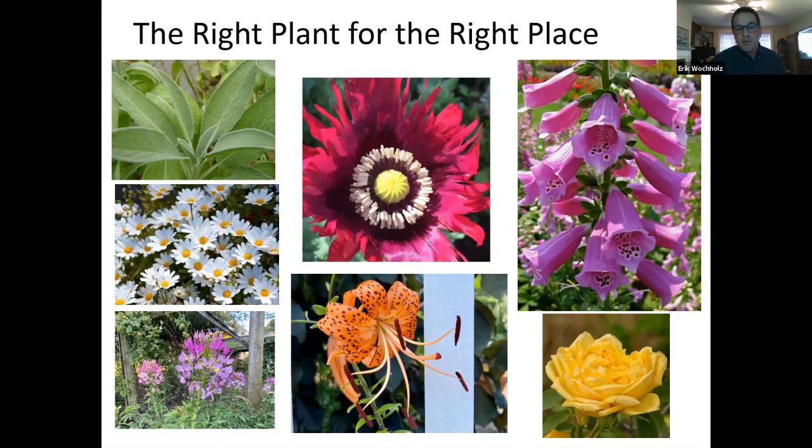Beyond just pruning, we've got sage up here, a really nice hardy perennial. We've got the aster family. These are daisies. Cleome right here, it's a great plant. Tiger lily in the middle. And this is breadseed poppy, absolutely gorgeous. I think that's Hungarian blue, and certainly digitalis.